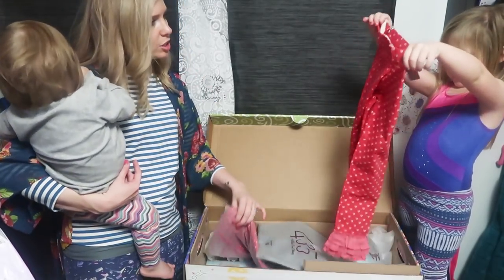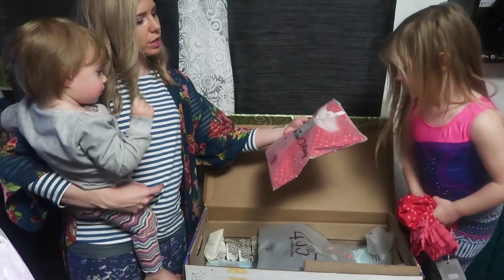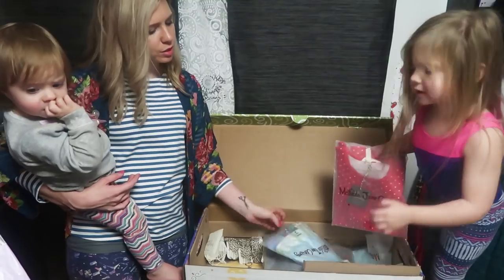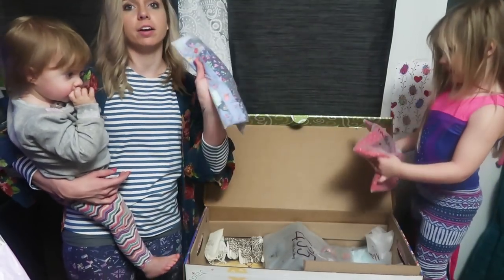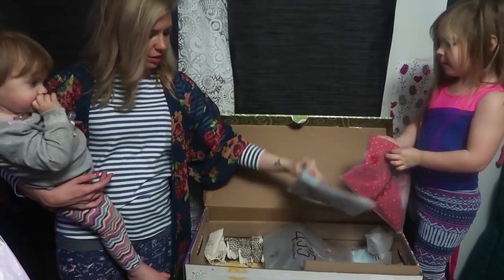Oh, Mama, look what Camry gets. That's yours. You got hearts for Valentine's. It would be perfect with this one. You gonna open it? Yeah. Oh, this one is your size, and I'm in love with it already. Look at that. I love the flowers.